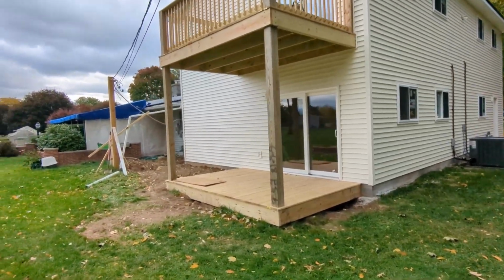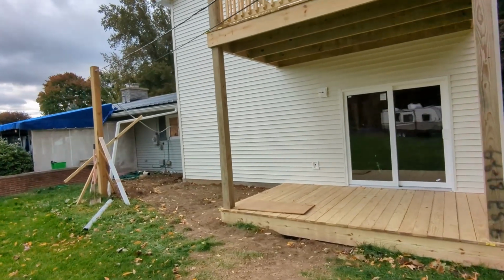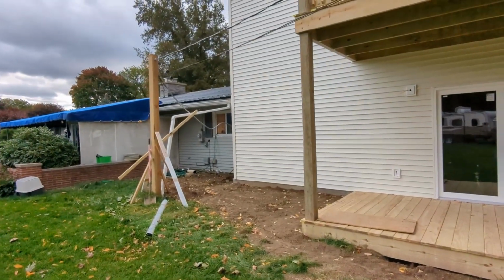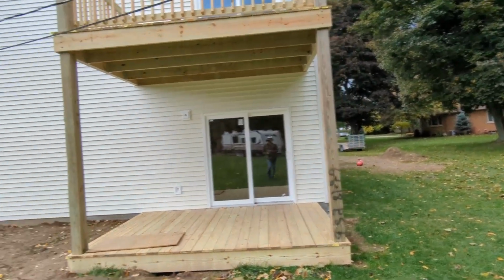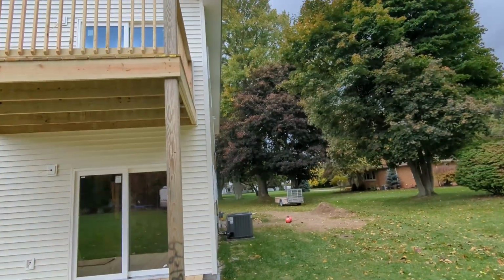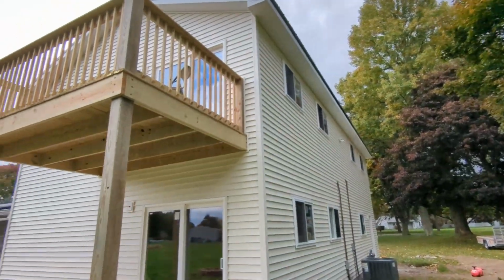Now you can see I have my little contraption here. This is my service line right now. It's on this temporary pole that I've set up. And what I'm actually going to have to do is take this service and hook it up on the side of the addition, probably closer to the roof line there.